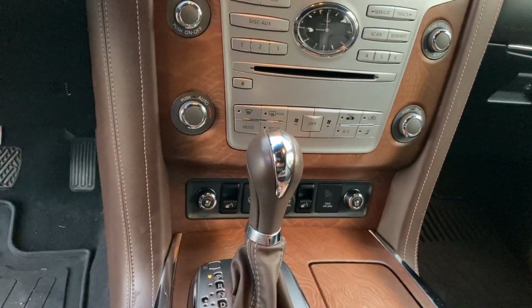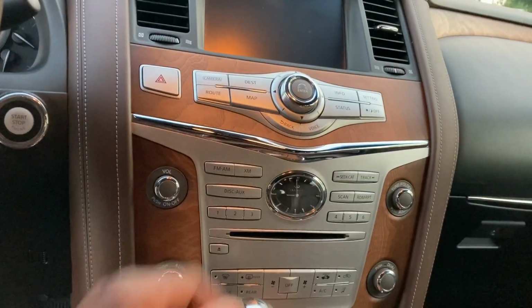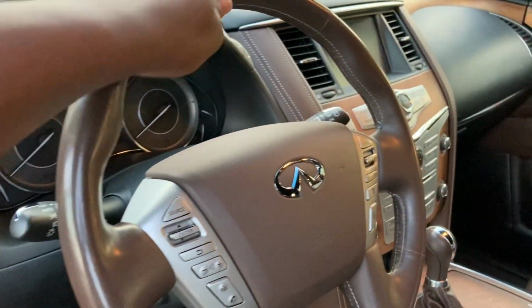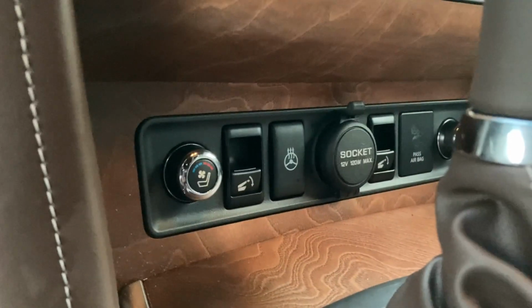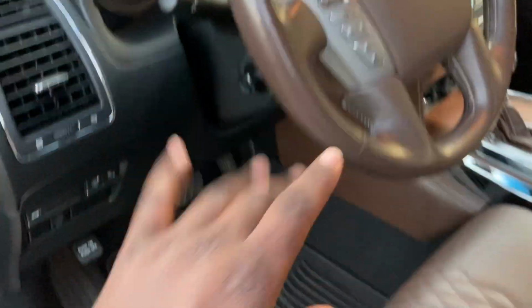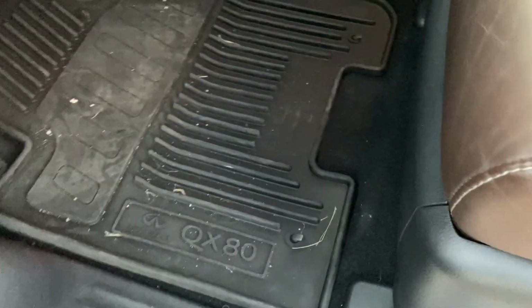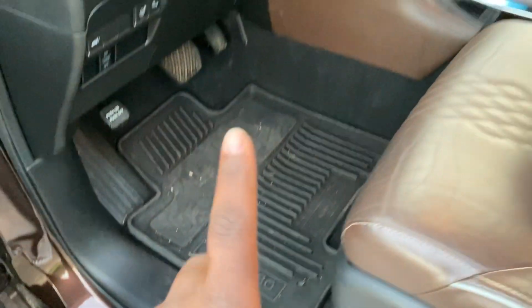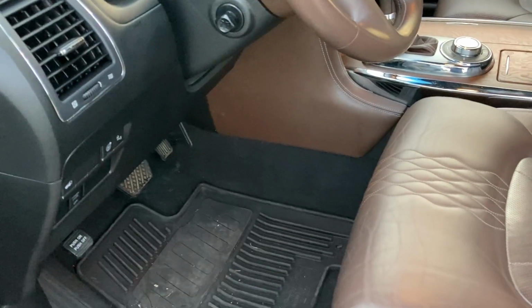Stainless steel controls in certain places. Look at that. This is really nice. If I haven't mentioned it, all Infiniti QX80s had heated steering wheels. Okay. So yeah. Right now I have the factory rubber floor mats, but they usually got special floor mats for the limited edition or the limited package.